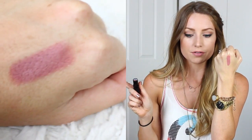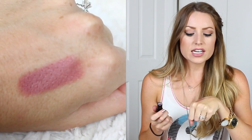Here's the color swatched on my skin. I will do an up close version right here for you guys, but it is a beautiful mauve-y purple. It's kind of like the new color right now. It's like a Kylie Jenner lip. Yesterday I was kind of overlining my lips a little bit, and it does give you that 90s look, but it's so creamy and buttery.